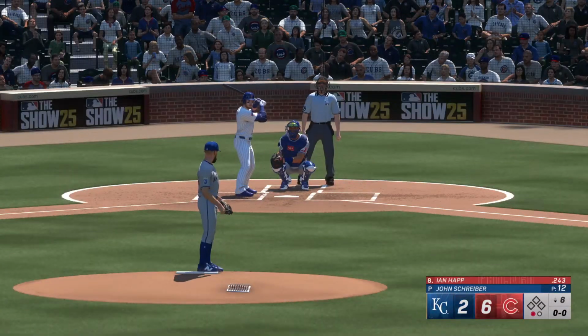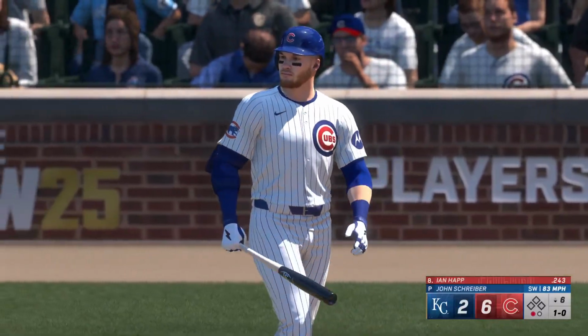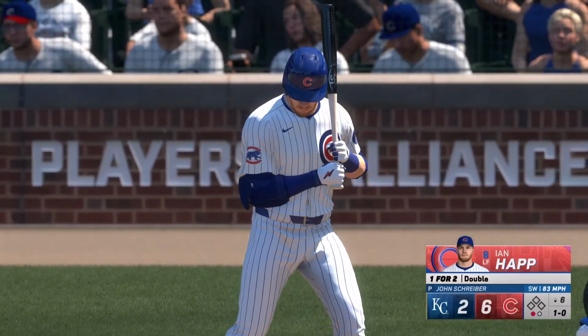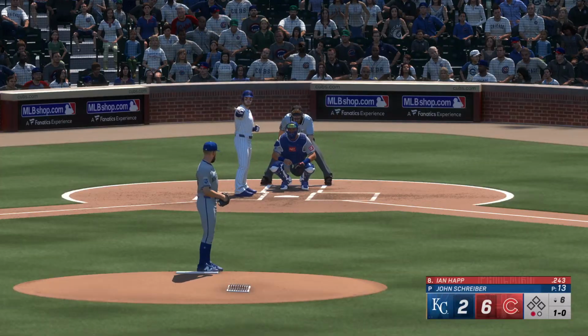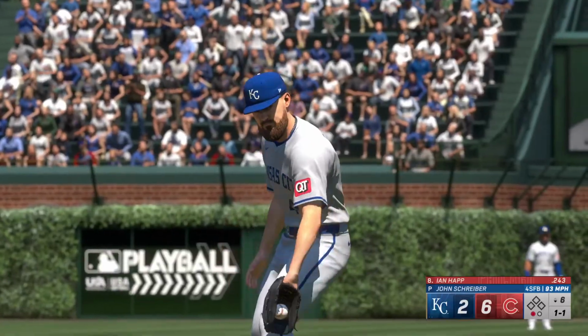Now here is Ian Happ. 1 for 2. Inside, almost got him. Counts 1-0. And that one is in for a strike.